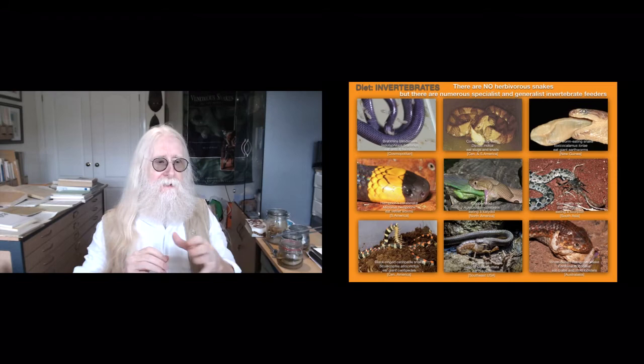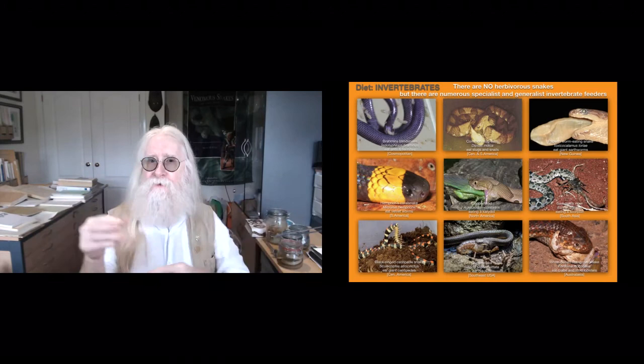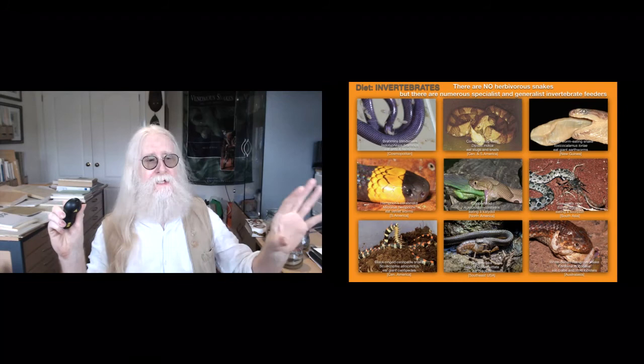It catches them. And then it shakes them like a terrier until all the legs fall off. And then it eats the main part of the crab. So there's a great diversity in invertebrate feeders.